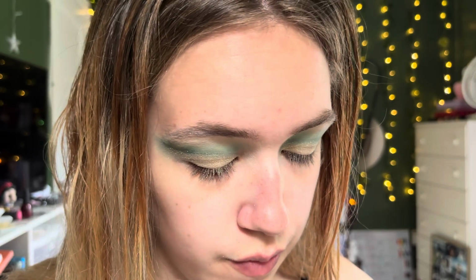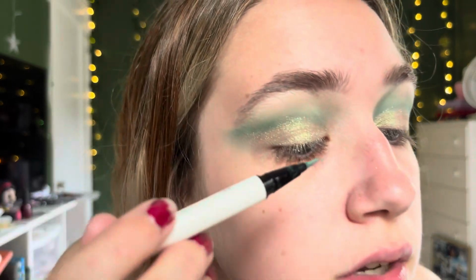Unless I do have this liner from ColourPop that I've been dying to use. It is their liquid liner in the Hills, which looks like that. Unless we could maybe use this one too. This is Make Love. That one's yellow. I'm kind of feeling the green though. Not gonna lie. So I guess we will take that chance. So this is, like I said, the liquid liner from ColourPop in the Hills.